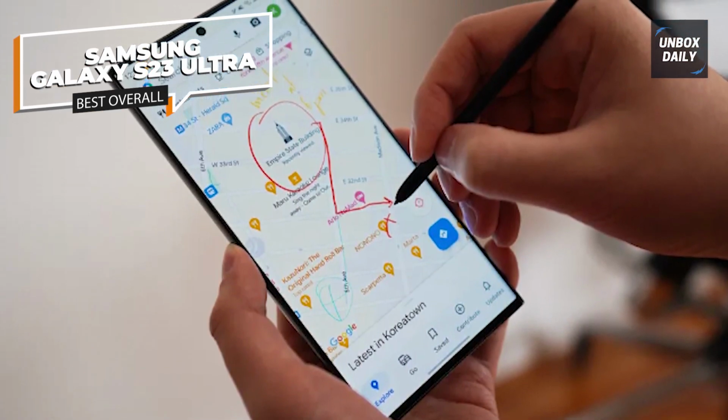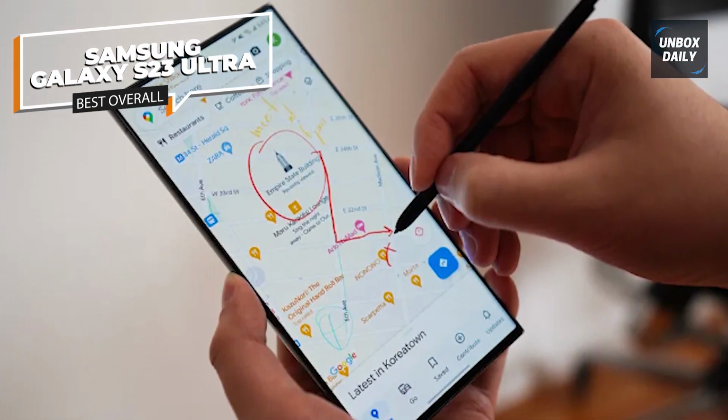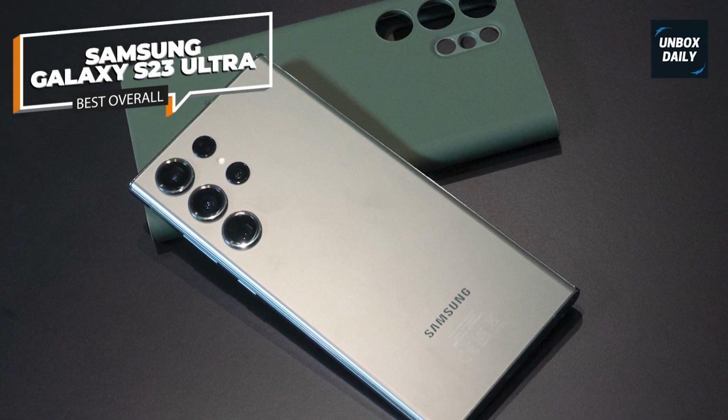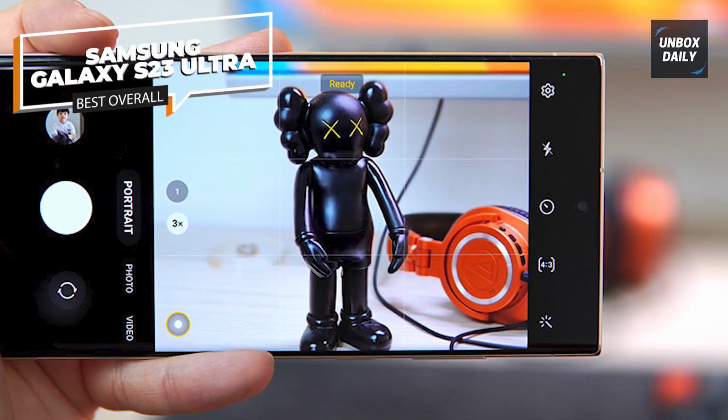This year, the real star of the show is the camera. We're not sure it's a revolutionary step up from last year, but the images it captures are nevertheless excellent. The Galaxy S23 Ultra is as safe a phone as Samsung has ever made. It also just so happens to be one of the best.